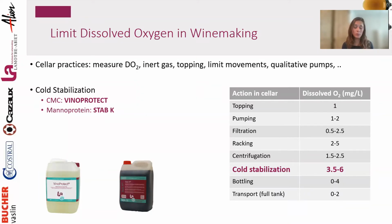And mannoprotein is not going to react with other proteins, so there is no interaction with protein stability, so you don't have to be as strict with protein stability. And mannoprotein or STAP K is going to give you a little bit of roundness and volume, especially in the mid palate. Okay, that's two options that you have here. And the last one is potassium polyaspartate, which is a newer molecule in the wine industry.